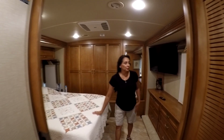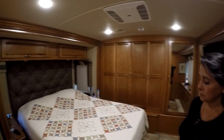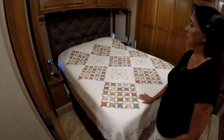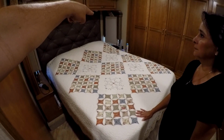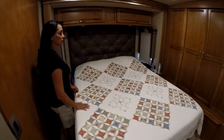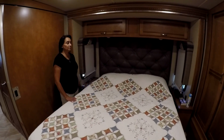Okay, here's the bedroom. I took out the regular bedding that came with it. I really didn't like it. It came with a comforter and matching pillows that matched the valances and all that. That was all nice, really nice for display, but of course you're going to make it your own, and that's what we did here.